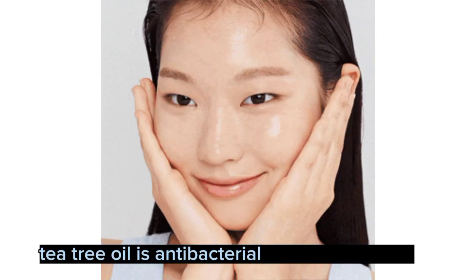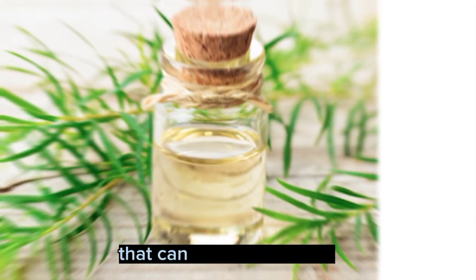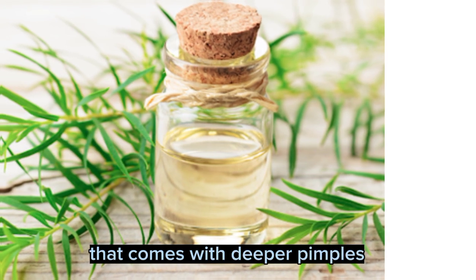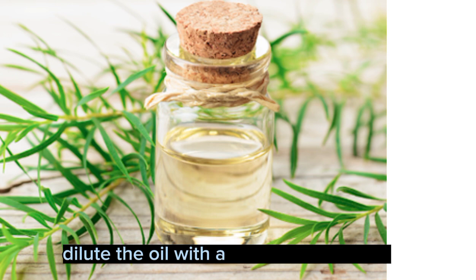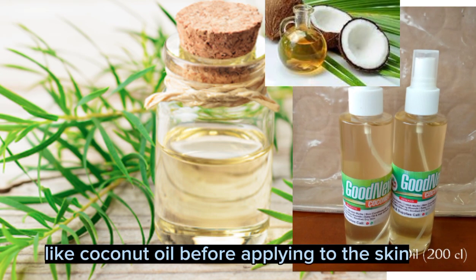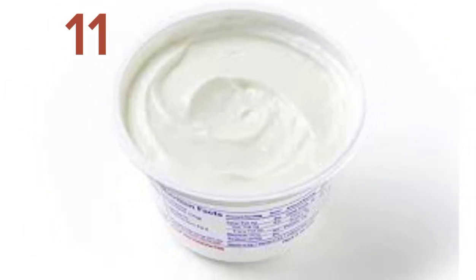Tea tree oil is antibacterial and antimicrobial, which are both needed to get rid of pimples. It also has soothing properties that can help relieve pain that comes with deeper pimples. If you have sensitive skin, dilute the oil with a soothing carrier oil, like coconut oil, before applying to the skin.